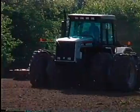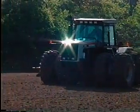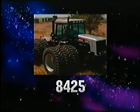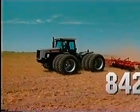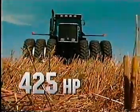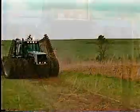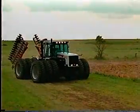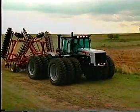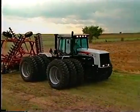The AGCOSTAR has been designed from the inside out to meet your needs with the industry's most powerful, dependable four-wheel drive tractor. The 8425 produces a full 425 horsepower, enough power to easily pull through high-residue, high-draft soil in deep tillage operations. With 425 horsepower, you can maintain constant operating speed in varying conditions.